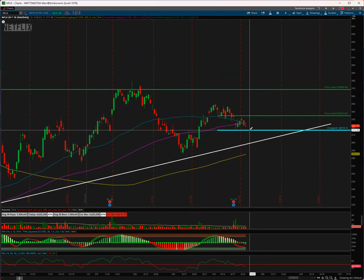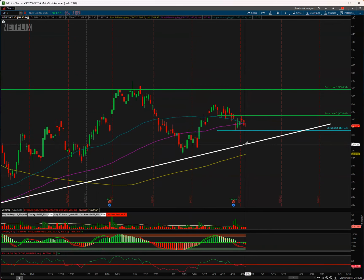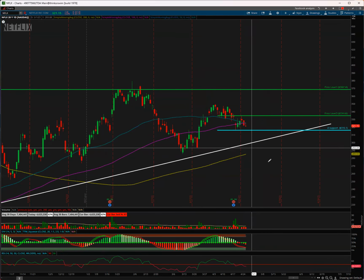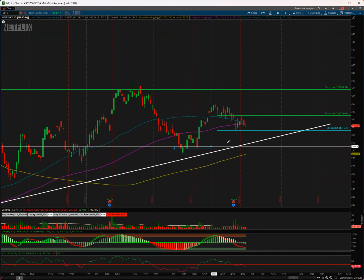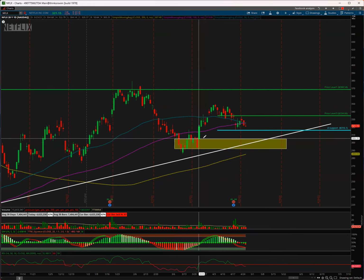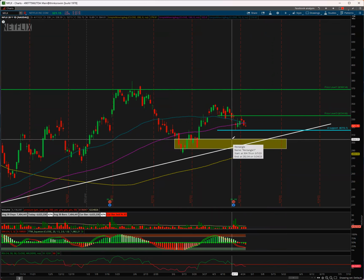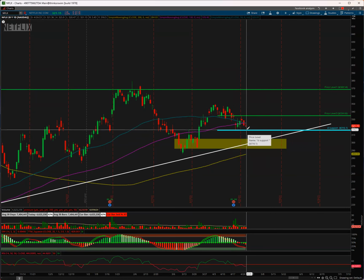As soon as we break that 316.10, I believe that's when Netflix will start dropping harder and quicker all the way down towards this area, which is going to be at the trend line, and also the SMA 200. There's a decent amount of demand zone in this area, where we have seen a strong bounce, a strong buy right here, and a strong buy right here. So anywhere from 304 to 292 is a good area for Netflix call buying opportunities long term. It just depends on the time frame, but right now I'm watching Netflix puts under 316.